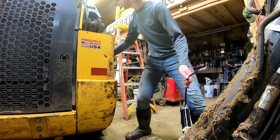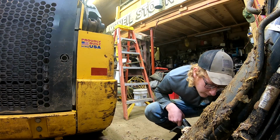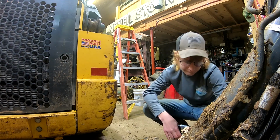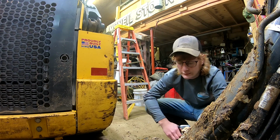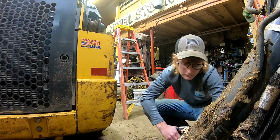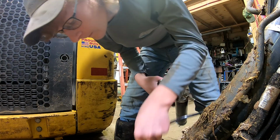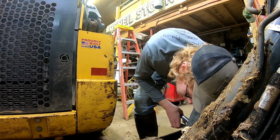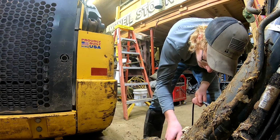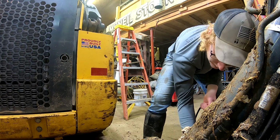I think that one's actually in a good spot. Right, these grease zerks are on the end. That's really nice. I just greased this in the last video where I was washing it. But we have put a good 10 hours on it since, so figure I got time to get the wheel on, might as well grease it while it's here.